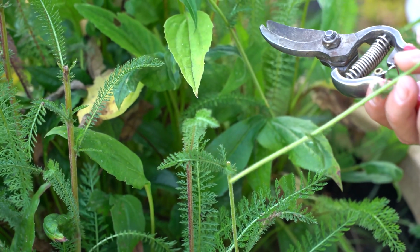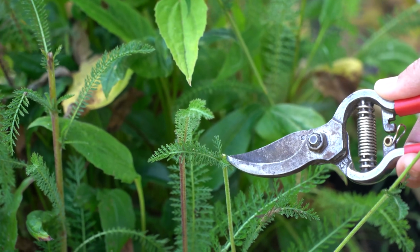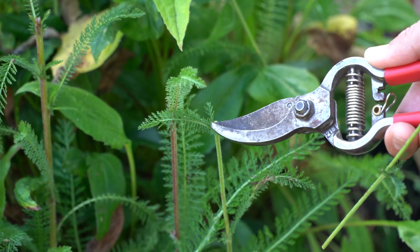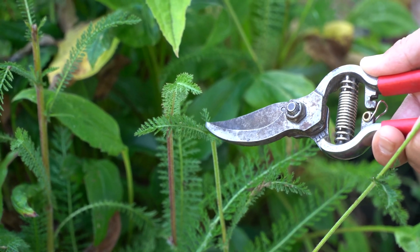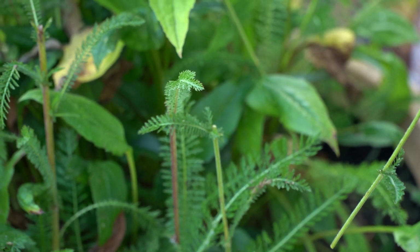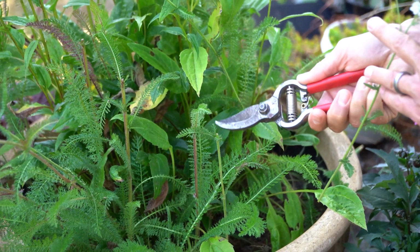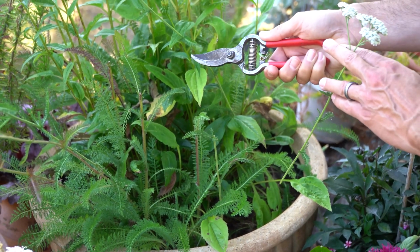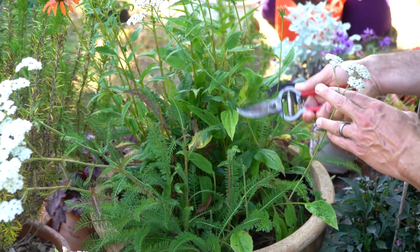So here's the stem that I just cut away. Here's that actively growing point. You can see where I made my cut just above that. Now what I expect to happen is this actively growing yarrow plant will grow a new stem and new flower from here, and it should come up and be shorter than the coneflower in the center of this pot. So I'm just going to repeat this around the whole plant, and that's how we're going to actively prune back this common yarrow right now in the middle of summer.